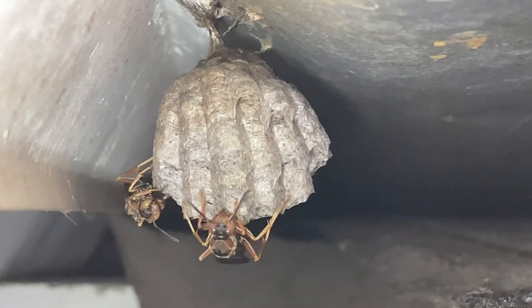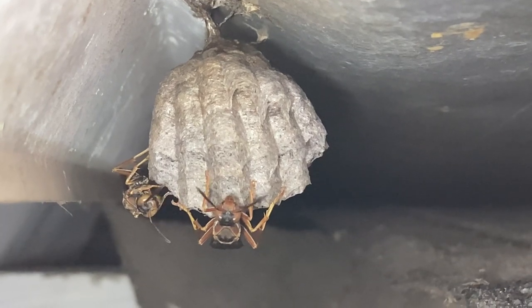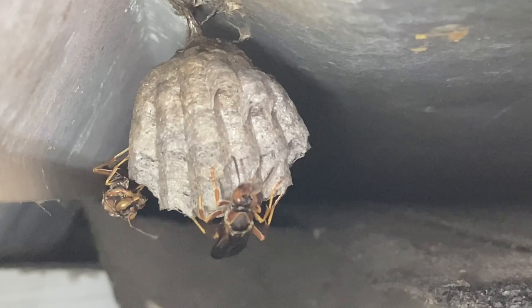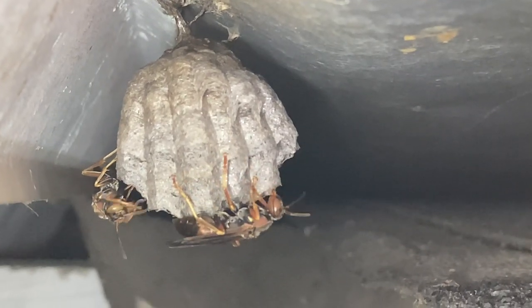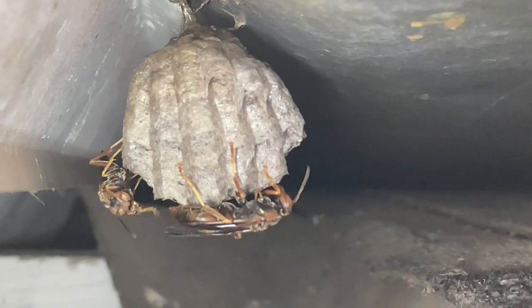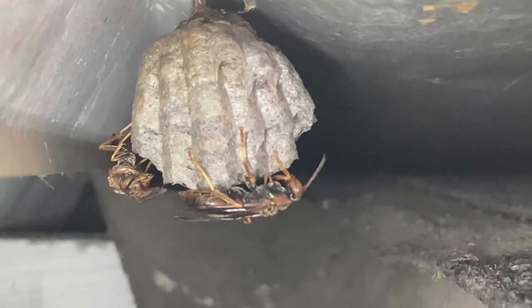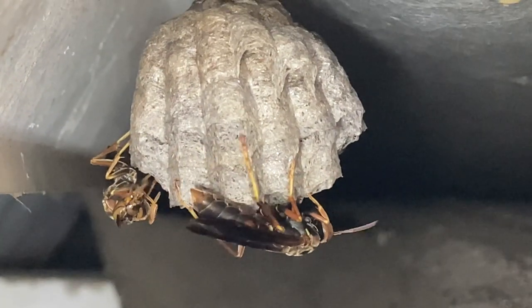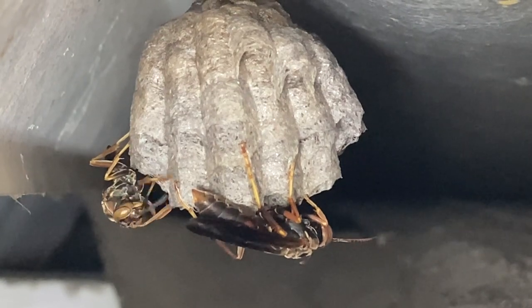This is probably a dominance display where the two co-foundresses are now establishing who is the dominant queen. I assume that's the one clinging to the nest. She seems aggressive towards the other one. And that's how they establish dominance.